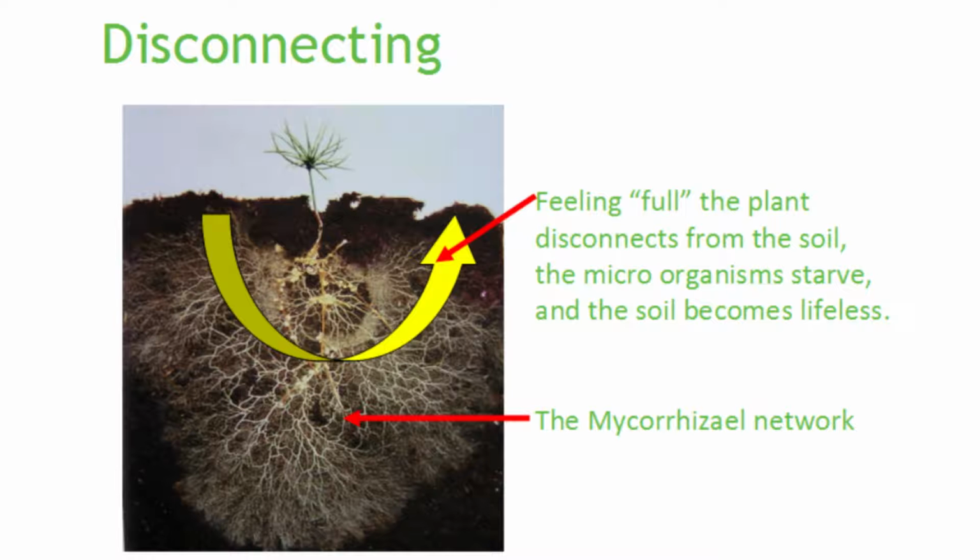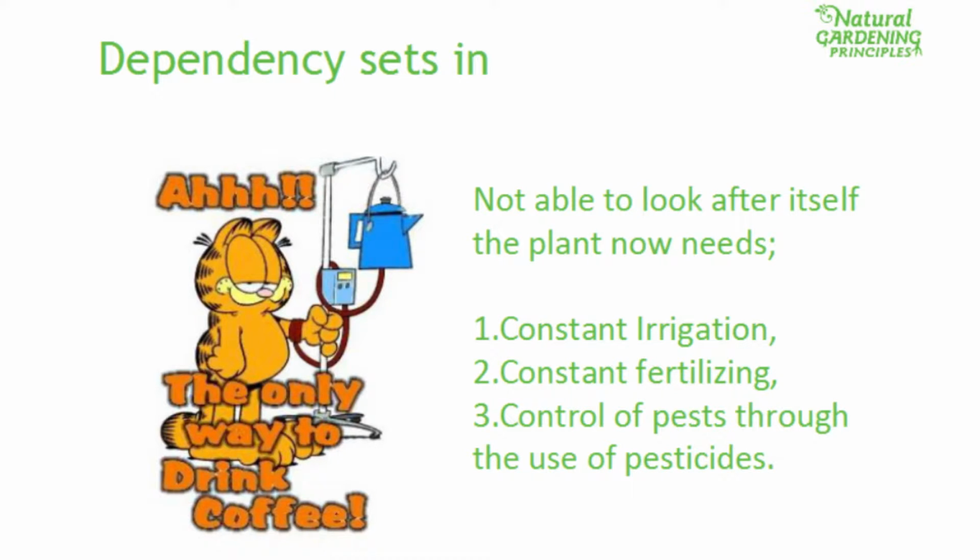What then happens is the plant disconnects from its life force. So it disconnects, it's feeling full, essentially, to use a sort of animated language. It's feeling full, it disconnects. That white stuff at the bottom is the mycorrhiza, which we'll touch on, and it now loses its ability to actually feed itself and it becomes dependent. It now relies on you to irrigate it, to feed it, and to help it when any pests come, and they do come.